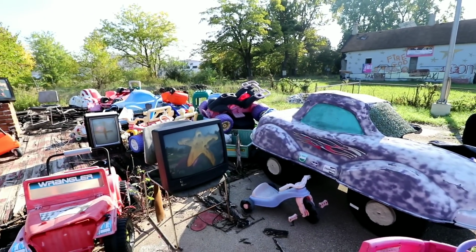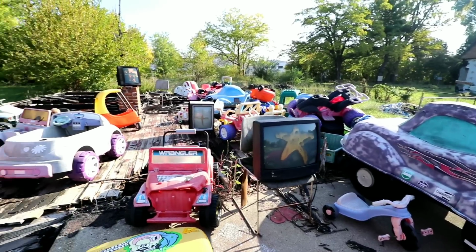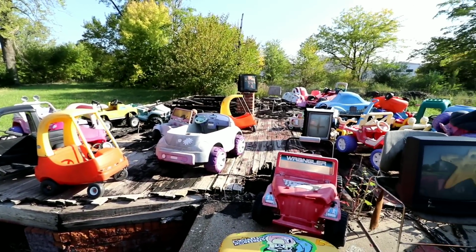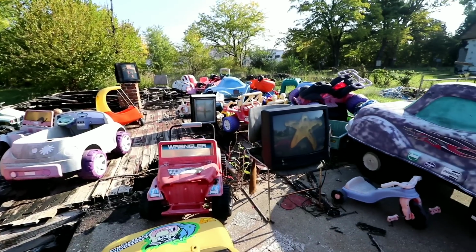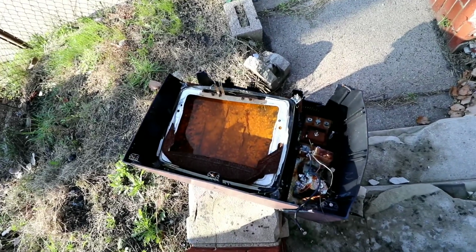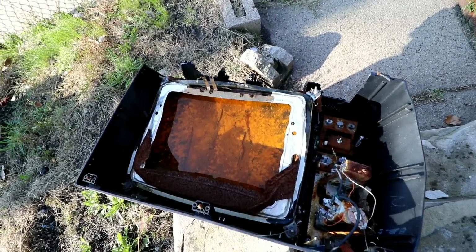I know to some people they're just looking at this going, that is nothing but old discarded junk, but I respect when people can turn something like this into something that other people would want to come see, and they've definitely done that. Gross! Look in the TV. It's almost like an aquarium now.